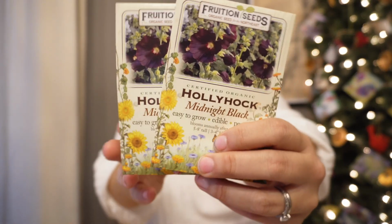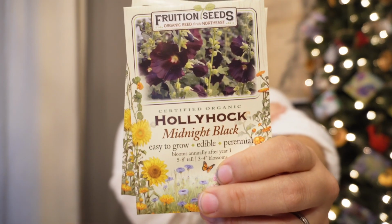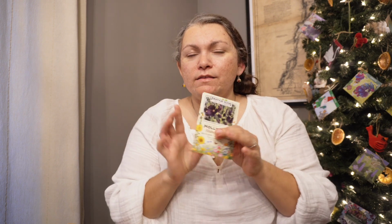I got these hollyhocks. I saw these seed packs and I had to get them, and I got two the same. These are the Midnight Black hollyhocks. So pretty. I have seeds for a mix of pink and light, pastel-y color hollyhocks, but I thought these would be great, and especially in a certain location. I'm not sure if I'm going to get to clearing out that location this year, so I might end up growing this in pots or in the potager.